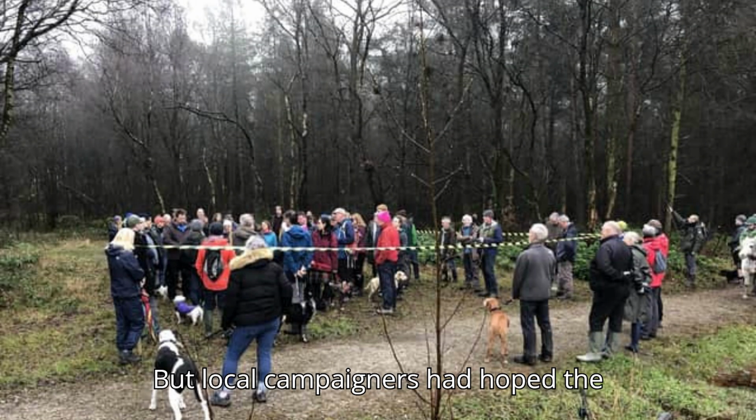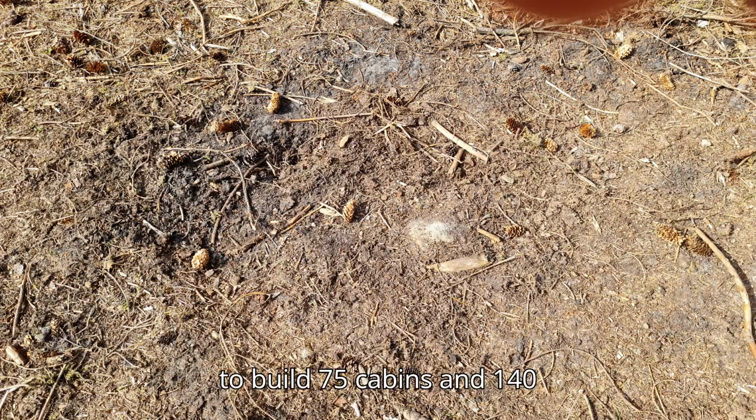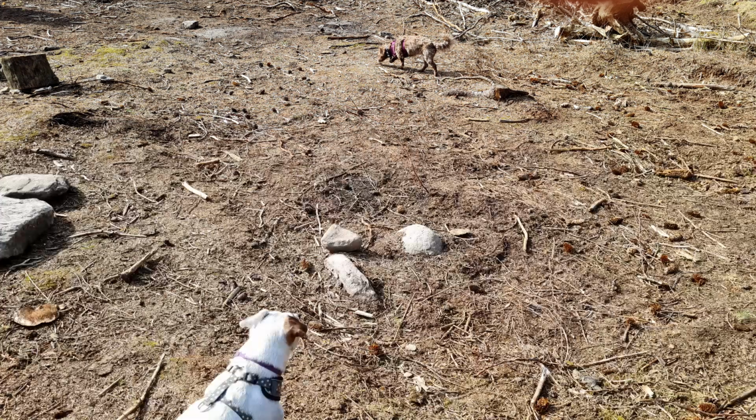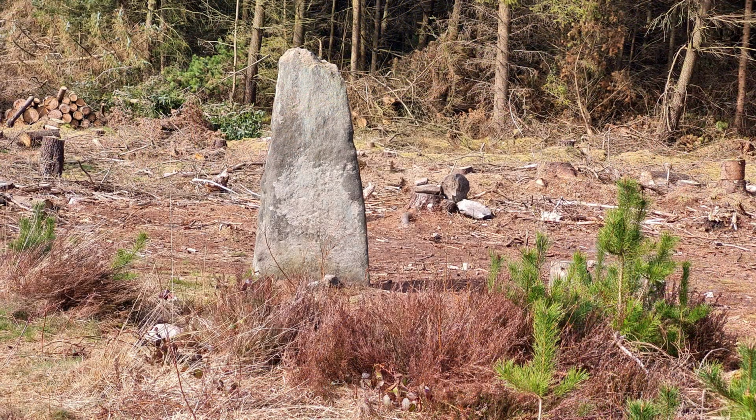But local campaigners had hoped the discovery may put the brakes on the plans to build 75 cabins and 140 acres of woodland. That's got to affect something, hasn't it? But Forestry England said they're confident that it will remain unaffected by their proposal for a forest holiday location, which includes a car park, a shop, a cafe, outdoor play area, and an archery range. How can all that construction not disturb anything?